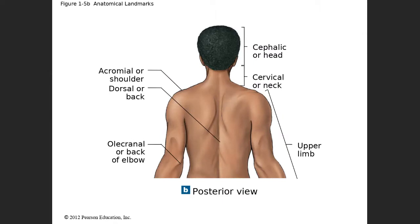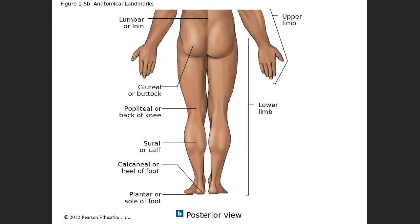Again, cephalic means head, cervical is neck. The dorsal is the back. Dorsum or dorsal is the back. Olecranon is the elbow. The acromial is the highest part of the shoulder up here. The rump is the gluteal region. That's important because you'll hear gluteus medius, gluteus maximus, gluteus minimus. Those are large muscles of the hip.